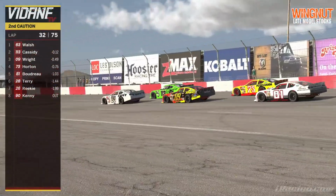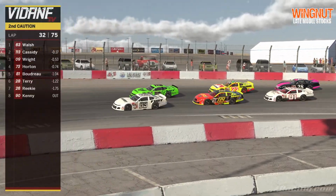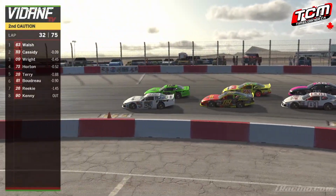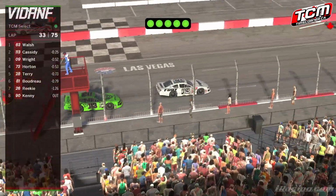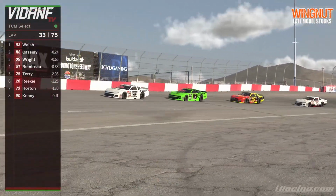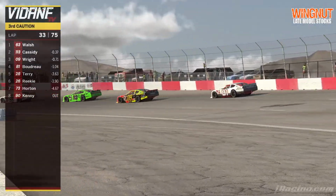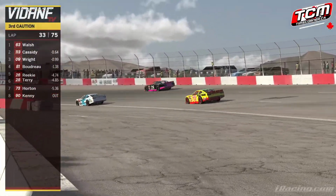Quick caution here. The lights are, the pace car's already down on pit road. We're already going green. How about that? These drivers know they want to get the show in and get it in a timely manner. Green flag flies once again. Walsh in the 63, able to get the whole shot. Pulls away from Dave Cassidy by about 2 car lengths. Front 3 once again able to break away single file. Colin Boudreau going to join the party there as well. Caution flag flying again here at the Bull Ring.